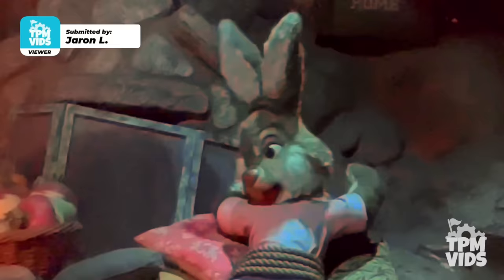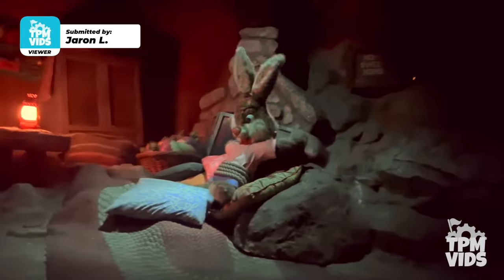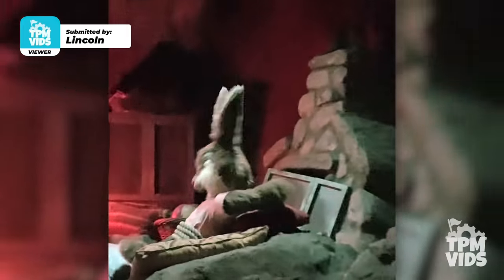Possessed Br'er Rabbit just making a comeback for the final hurrah. Now, this specific Br'er Rabbit animatronic has naturally bouncy ears. But with his neck movement being a little jittery, the ears really get that extra bit of bounce.